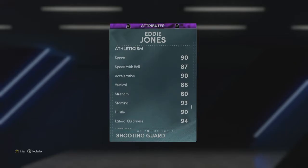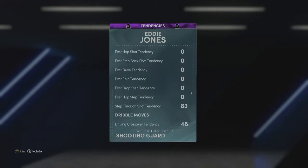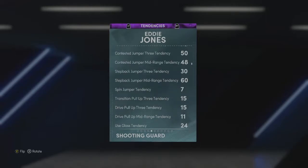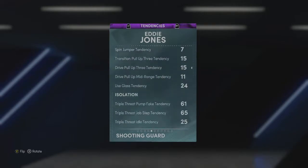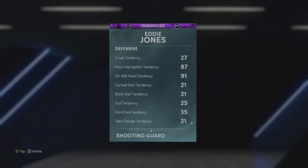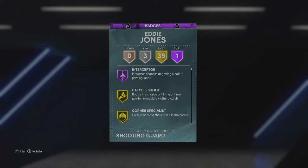We got 90 speed, 87 speed with ball with a 90 acceleration and 88 vertical, as well as a 94 lateral quickness, man. Y'all know Eddie Jones always gets those incredible steal animations every single year. Let's check out his steal tendency. Eddie Jones always has the cracked steal tendencies, man. There you go. On-ball steal tendency of 98. Pass interception tendency of 87. So Eddie Jones always gives those incredible defensive animations, as well as Hall of Fame interceptor. So he's going to be in them passing lanes like crazy.